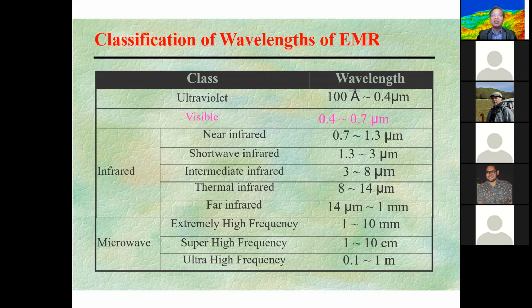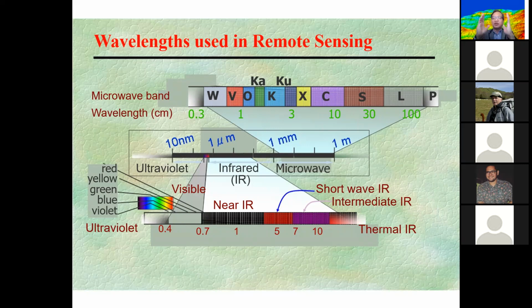So we're just looking at a small sliver of the electromagnetic radiation when we use our sense of vision. It's just ranging from 0.4 to 0.7 micrometers. And there's a huge range of wavelengths or frequencies in the EMR that is still useful in other types of remote sensing. There's microwave, which in itself has different wavelengths, and again, that's another discussion to be had in the future, perhaps.